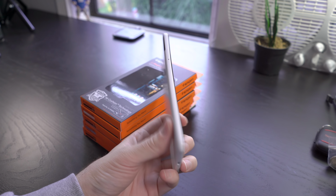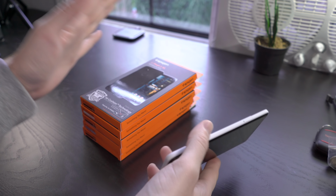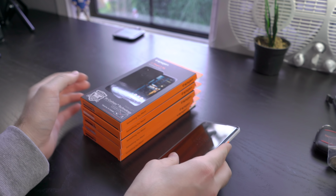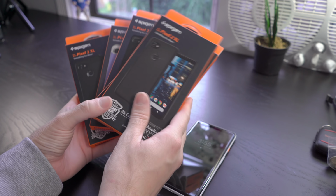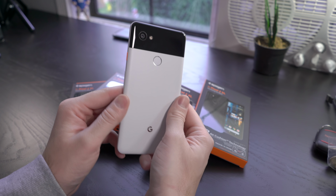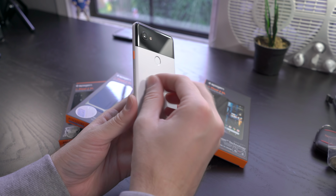I got a doozy of a video here for you guys today. We're going to be taking a look at some cases from my favorite case manufacturer. No, this is not a paid video or paid ad. Spigen did send us some cases, as they so often do, for the Pixel 2 XL, and since I just got my Panda version, the white model, in last week, I've been extremely paranoid to protect it.